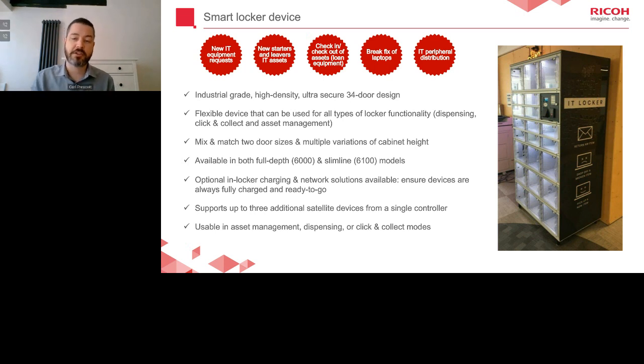We can configure these lockers in click and collect mode as per the last locker. But also what we can do, in fact with all of the styles of locker, is run in an asset management mode. So click and collect is great if you want to load a locker full of things and you want to easily give people a way to access what's in the locker by just giving them a barcode or a QR code or a PIN to type in on the machine, because we don't need to know who that user is in advance. They need to have the code, which is essentially the key to open that door to get the item.